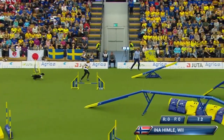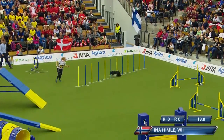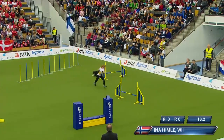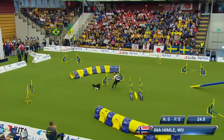It's a left going. Get up, Ina! That recovery is amazing. Is that even possible? She fell down and she got up again. It's a refusal. Oh my God, Martina Klimasova is world champion.